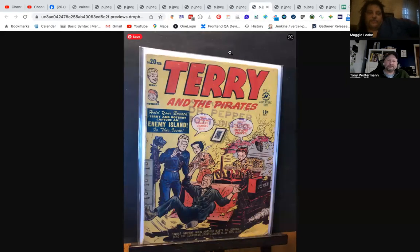Terry and the Pirates, some of your only golden age that I could find on the thing. I picked up the Boy golden age last week, so I was all happy about that. Definitely, you're going to be seeing me making a decision whether I'm going to drop a bid on that one or not.